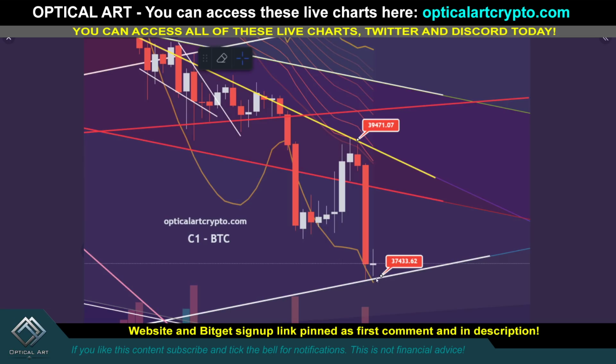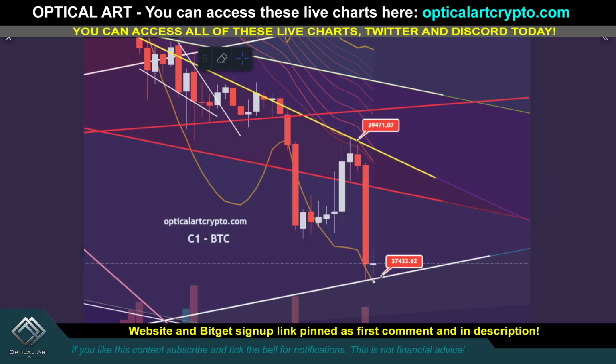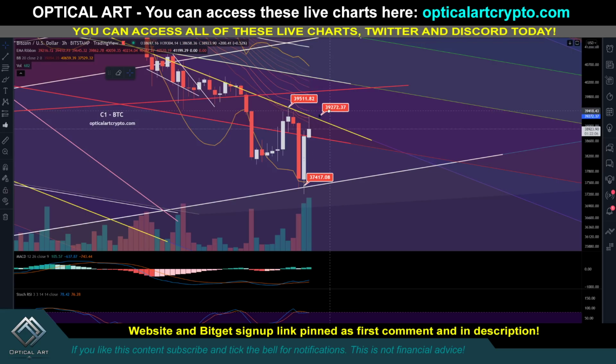Notice we came down. I said right here, I said nice support. We dropped right down to this point on the C1 chart. Notice we got rejected right here at 94,471. I said this was your support, and you can see what happened. We pushed all the way up, got a perfect rejection right here at 39,306.